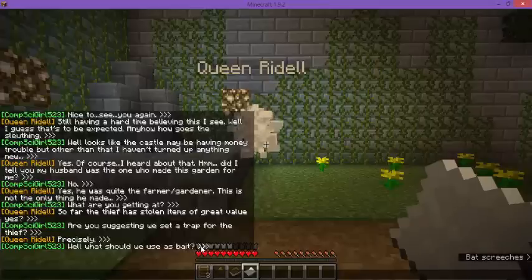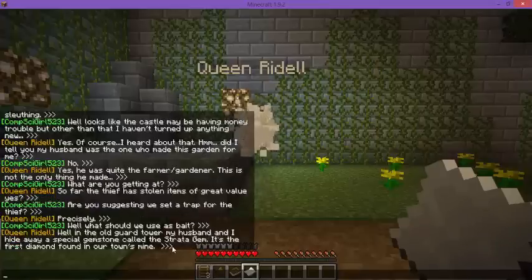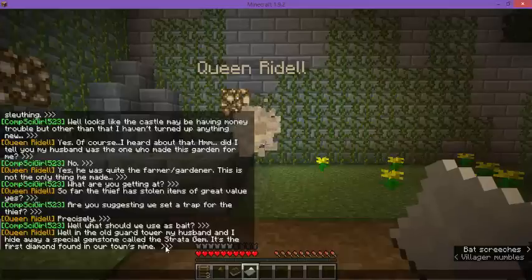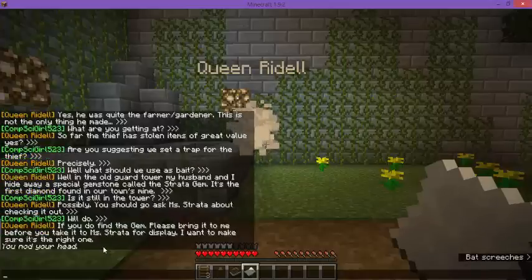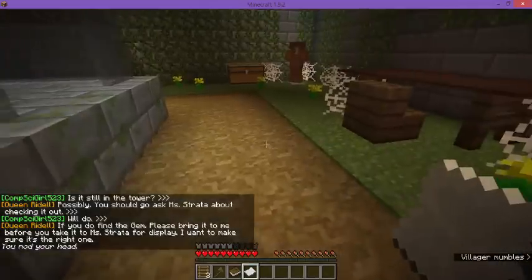What can we use as bait? Well, there's a special gem called the Strata Gem, and it's hidden in the old guard tower, which is currently under construction. So, we need to somehow get into the construction zone. So let's go talk to Miss Strata and see if we can gain access to the construction zone.